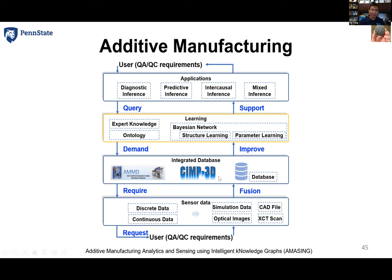So we can do a top-down approach or a bottom-up approach. Top-down means users have QA, QC requirements, and they have different kinds of applications. For example, if something is wrong, they want to diagnose what caused it. This is called diagnostic inference. And predictive inference means if you know the process conditions, how do you predict what's going to happen?